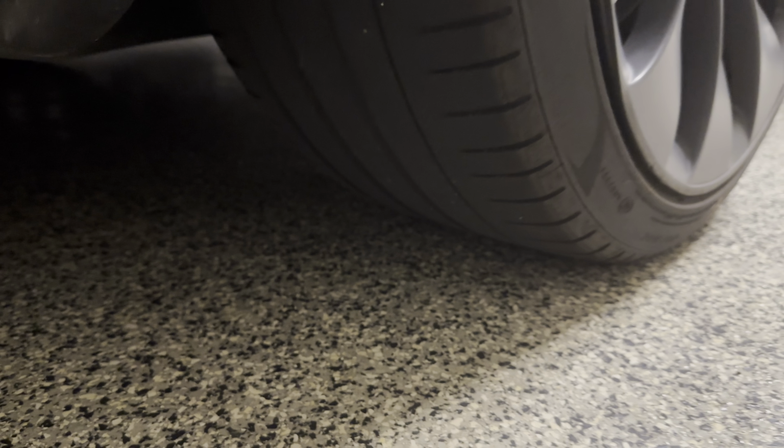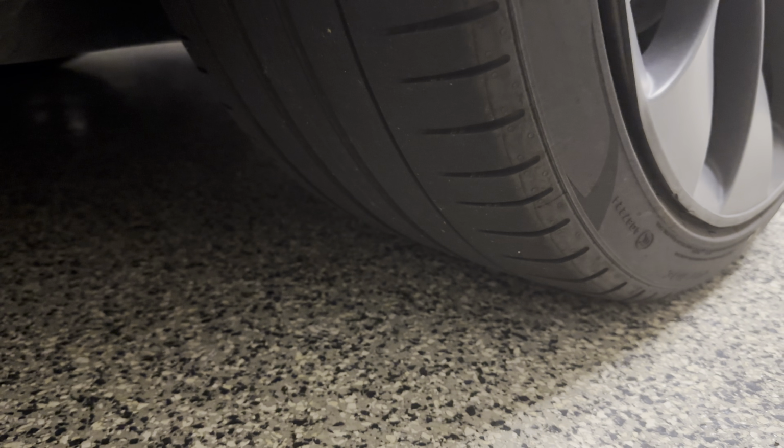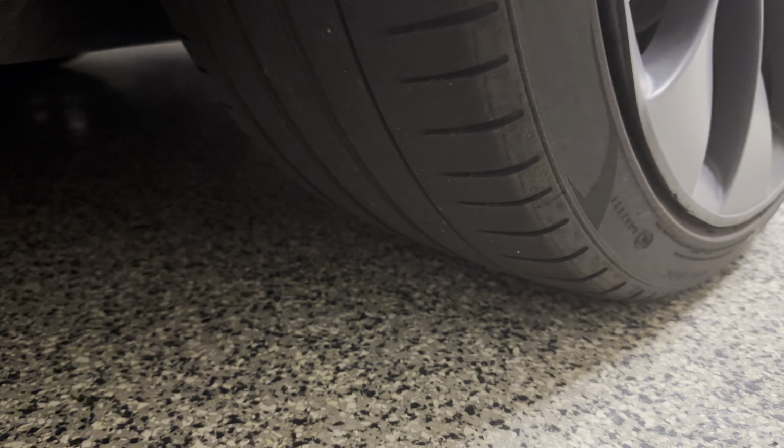It does get high speed on the highway, roughly around 70, 80, 85 miles per hour on average. And on city streets, I punch it about 50% of the time from a red light, just because it's a performance car and it feels fun doing it. But this is the price I pay.